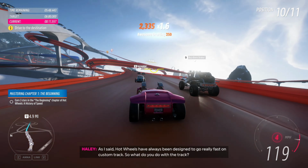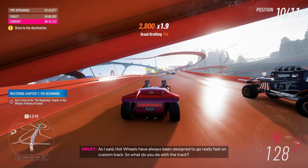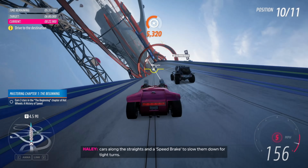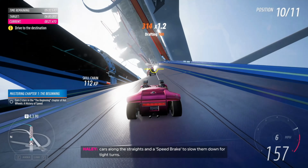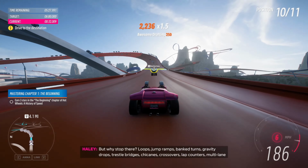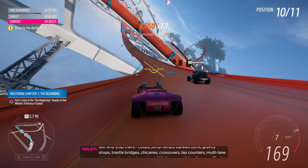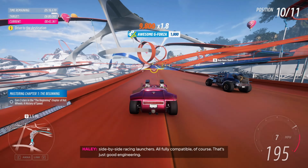As I said, Hot Wheels have always been designed to go really fast on custom track. So, what do you do with the track? Well, you make it in segments so people can build whatever they like. Then you invent a battery-powered booster to shoot cars along the straight and a speed brake to slow them down for tight turns. You can even tune how fast the booster will propel the cars. But why stop there? Loops, jump ramps, bank turns, gravity drops, trestle bridges, chicanes, crossovers, lap counters, multi-lane side-by-side racing launchers. All fully compatible, of course.